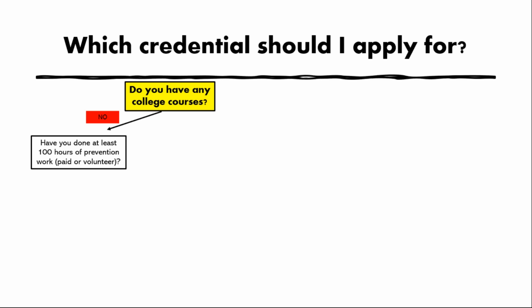So let's say that you have worked on your county coalition for the last couple of years. You've been coming to meetings. That would be volunteer, unless you're paid to do it. And again, just so you know, this whole chart will be in that PDF of the PowerPoint. So, no college courses, but have you done at least 100 hours of prevention work? If the answer is no, then just give yourself a little more time to get more experience.